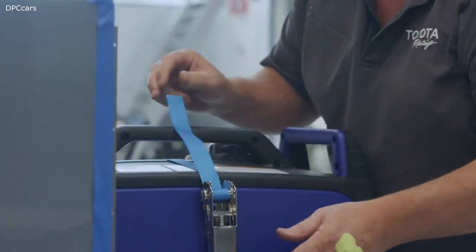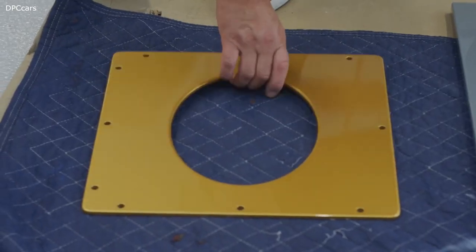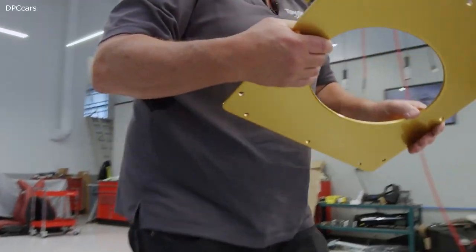Every step along the way, it's having to make a decision on how far you want to take something. Our toilet, definite high class here.